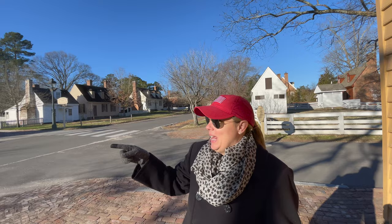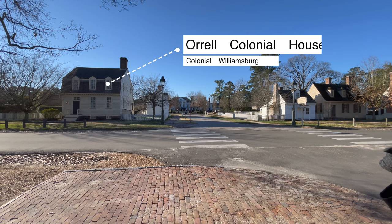I did do some reading, and that house right across the street from us is one of the most haunted houses in Colonial Williamsburg. So if you want to stay in a haunted house, the corner of Francis and Colonial, across from the Lewis House, would be the place for you to stay.